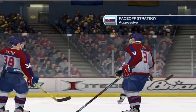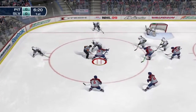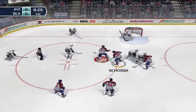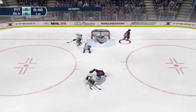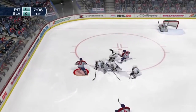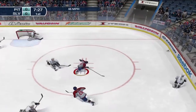Slovakia plays an up-tempo, skilled game. They have some amazing talent. I love watching this team play. They move the puck with confidence and love to score pretty goals. Face-off won by Hans, just wide of the goal. Another save. Slovakia finds it. Snaps the shot, just wide of the goal.